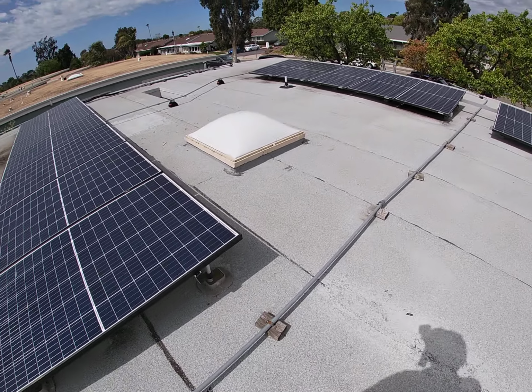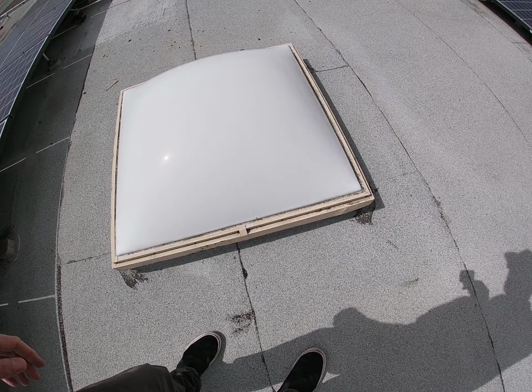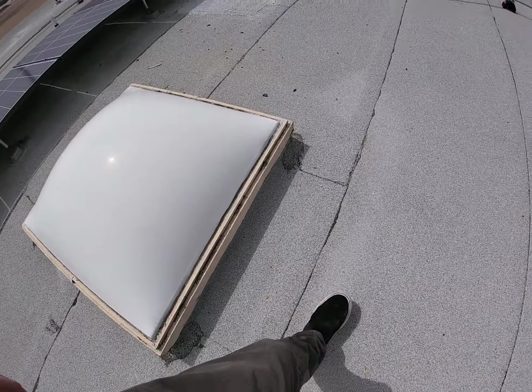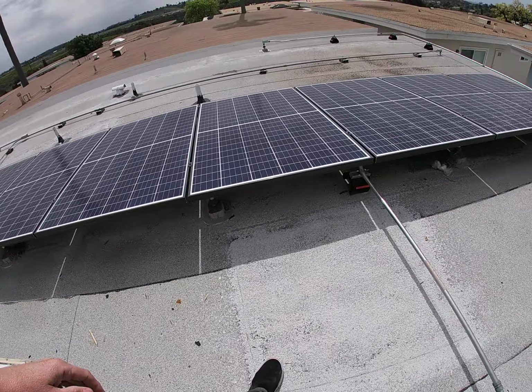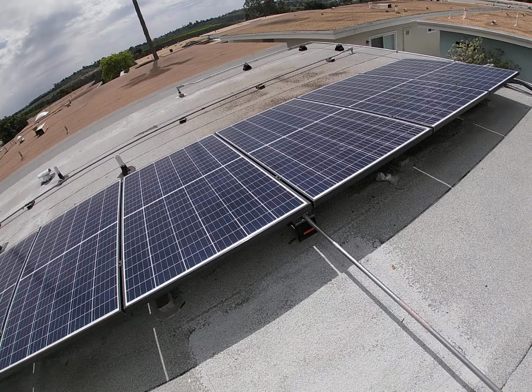There is a skylight up on the roof as well, like an older skylight. The dome itself looks to be okay. They've run the torch up under there, which is normal. And it looks like they did a big patch right here too. You see all this little square right here.